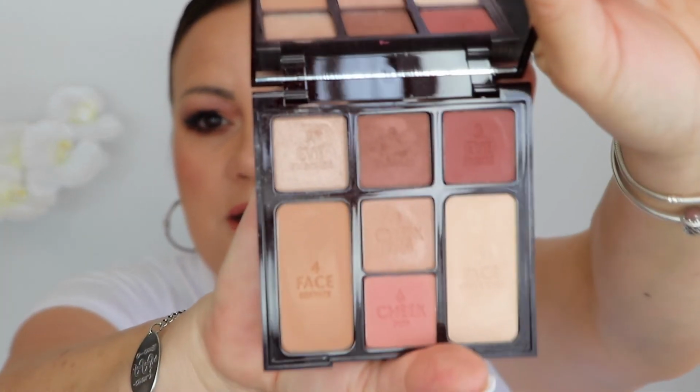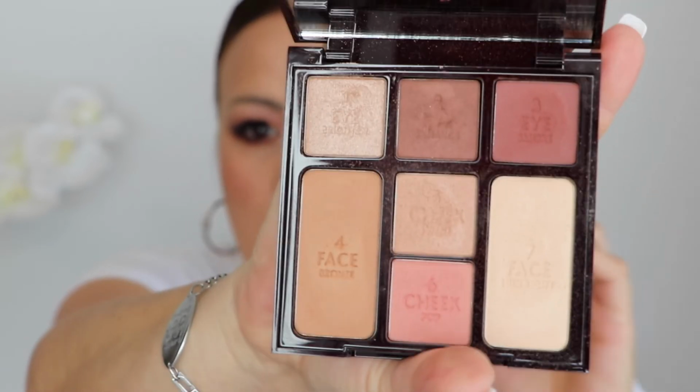The shades in here are just stunning. I love these palettes. I love the fact you've got a whole face in here. You've got your blush, you've got your highlighter. You can use those for eyeshadows as well for different looks. You've got a bronzer, you've got eyeshadow shades, you've just got lots and lots that you can do with this.